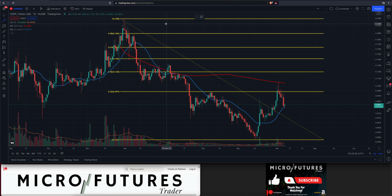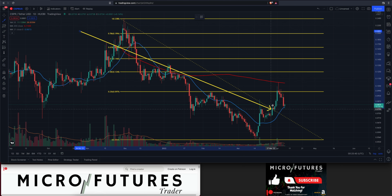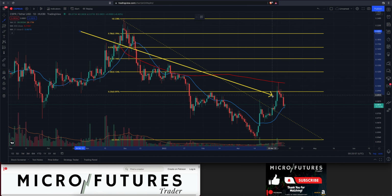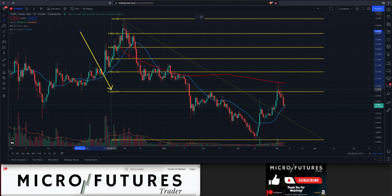That this bigger move here down to the same low correlates with the 236 fib level, and you can see that is where we actually found resistance on this leg up here, which also correlates with the 200-day moving average on Casper, which is this red line on my chart. So there's a couple scenarios. We have this move right here finding resistance at 1, the 200-day, and 2, the 236 fib level.